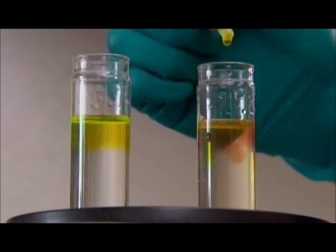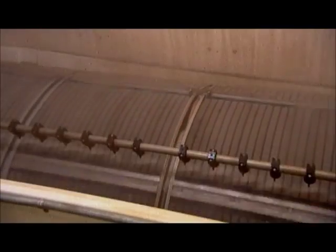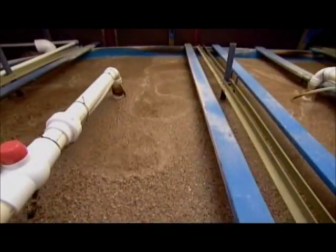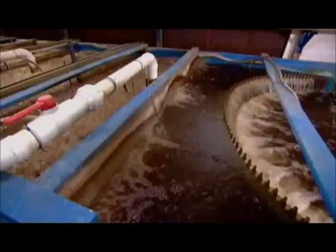After a few months of growth, they transfer the fish to larger tanks. Here, mesh drums filter the solid waste they produce. Pumps constantly circulate the water to move it through plastic nuggets that house the all-important filtering bacteria.